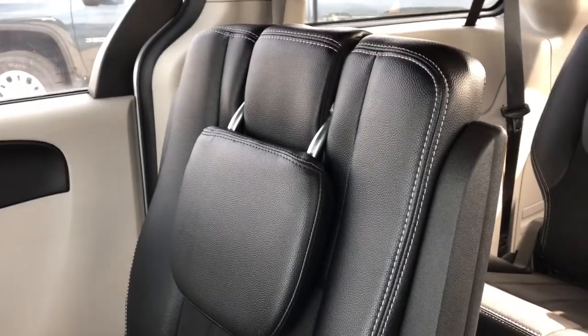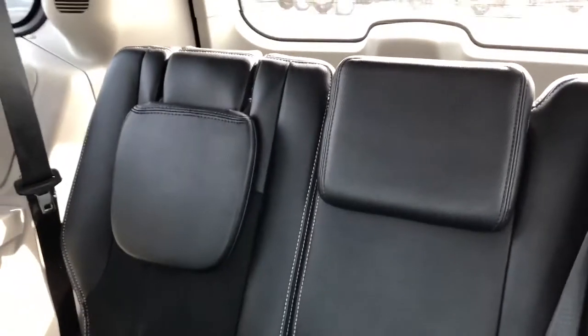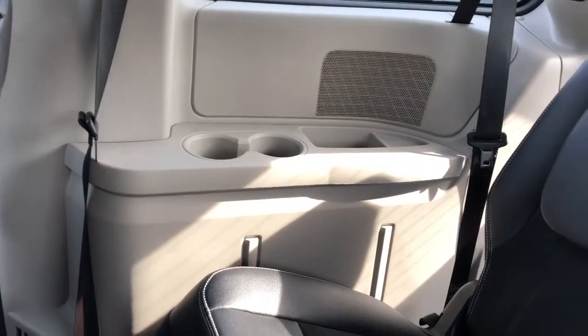We have two rear bucket seats in the back, which are also featured in that combination of black leather and our fabric, and a rear 60/40 split bench, which features our same black leather and fabric, two cup holders off to the side, as well as a speaker.